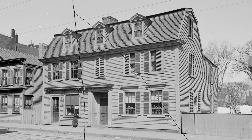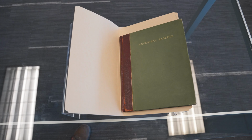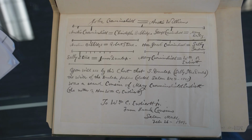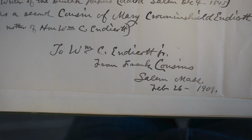He photographed their house on Essex Street, and when I was doing research at the Phillips Library, I came across this genealogical book. I was surprised to find that on the front page, Frank Cousins had drawn up an entire family tree of the Crowninshield lineage and dedicated it to his friend William Endicott in 1909.